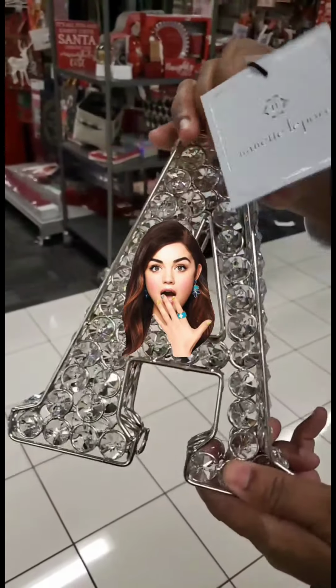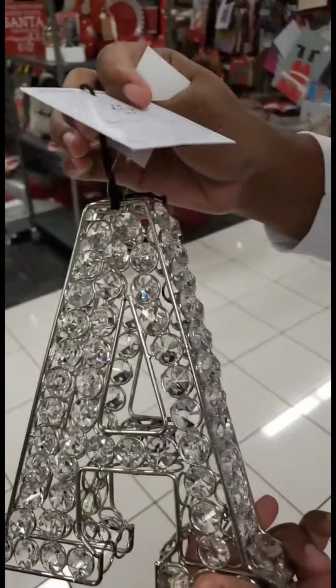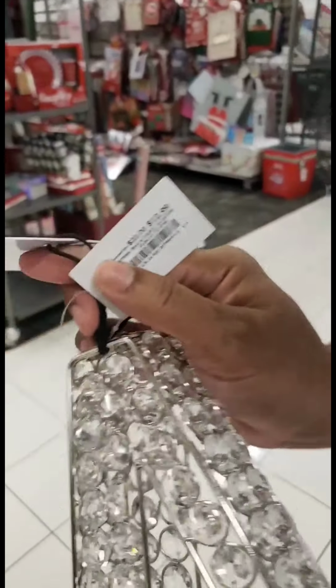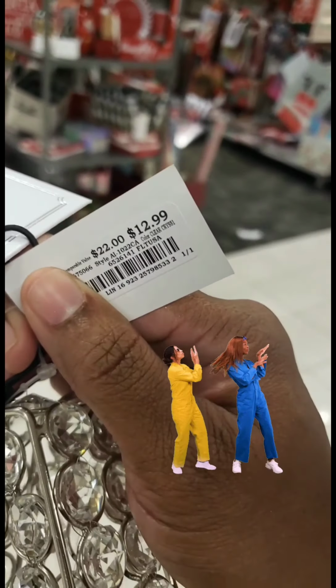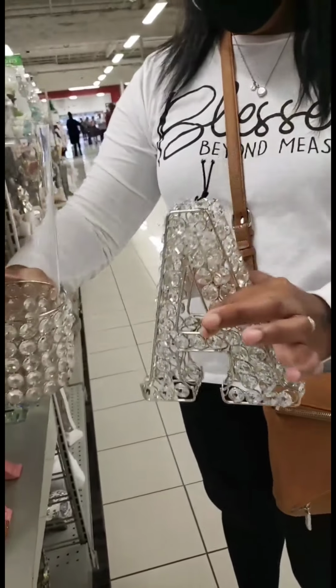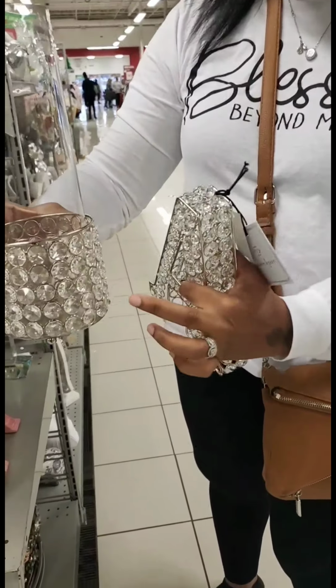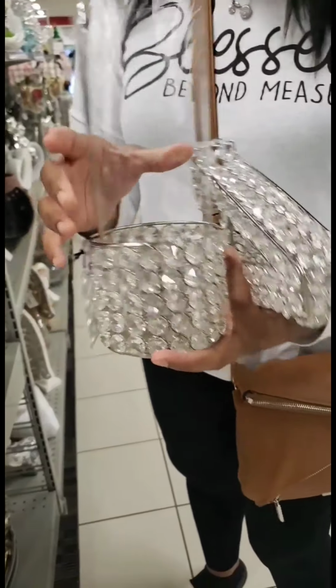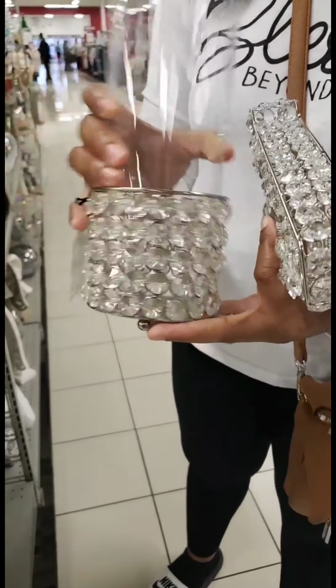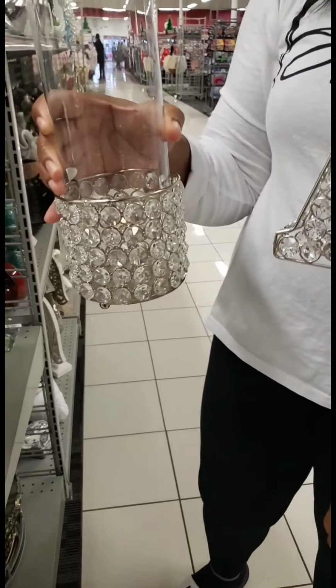Yes, isn't that so cute? How much is it? And it is $12.99. So we're gonna hold on to this piece. So I found this cute little piece where I can sit next to this with a white candle inside of it. And I think I'm going to hold on to this. It is only $9.99. It's so cute to go with my A.